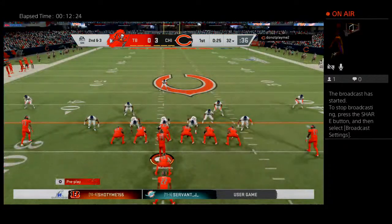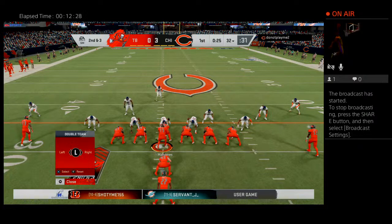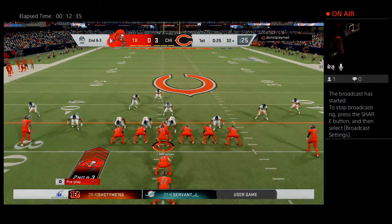A good run got 7 on first. Here's 2nd and 3. I'm coming. You got tight. You got tight. You got tight right there. Kill. Chat. Hey, 43. Check 3.